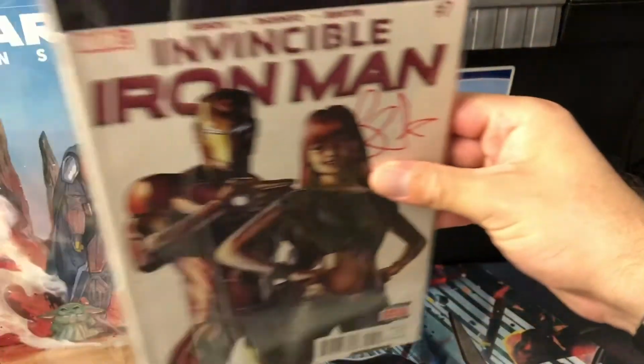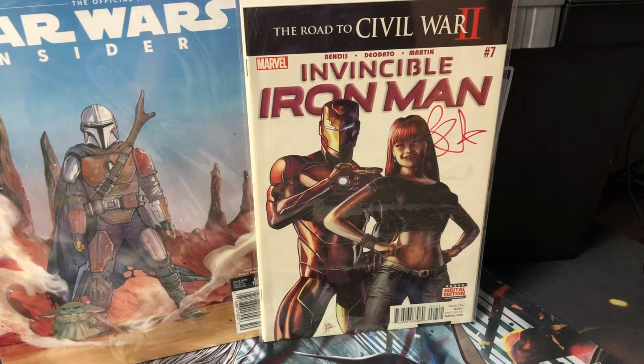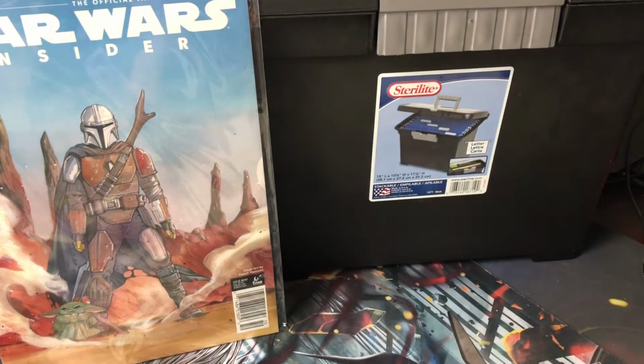Oh, here we go. Next up, Invincible Iron Man issue number 7. This is the first cameo appearance of Riri Williams, Ironheart, signed by Brian Michael Bendis. Another one signed by Brian Michael Bendis.